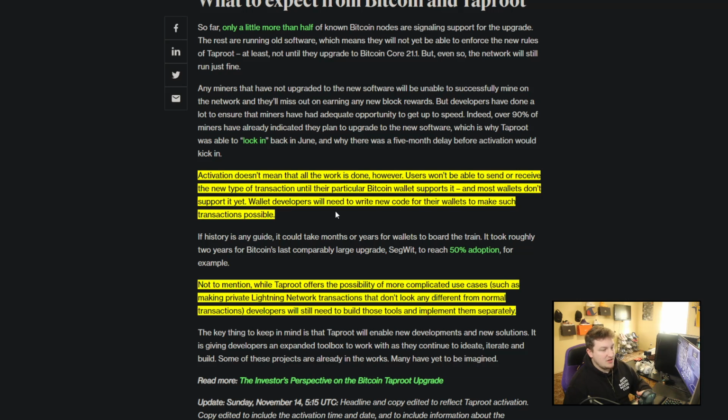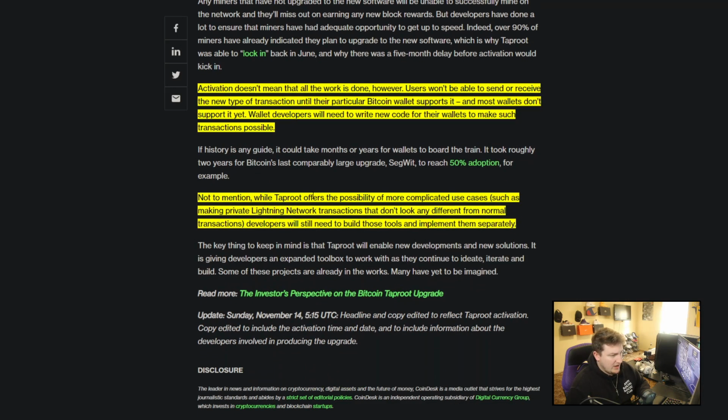The developers need to make changes to their code, and not to mention, Taproot offers the possibility of complicated use cases, like private Lightning Network transactions that don't look any different. Developers need to build those tools and implement them separately. So that is a big thing too.